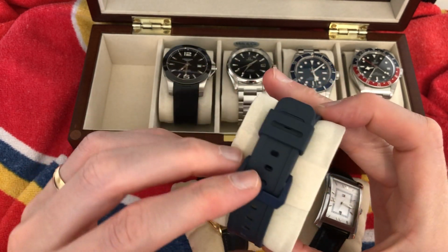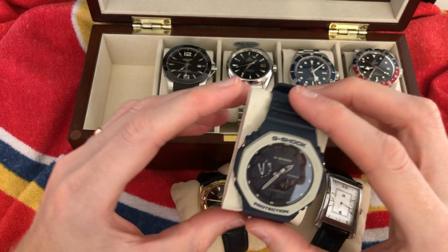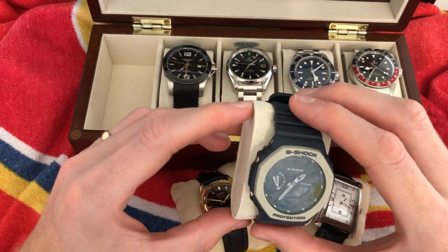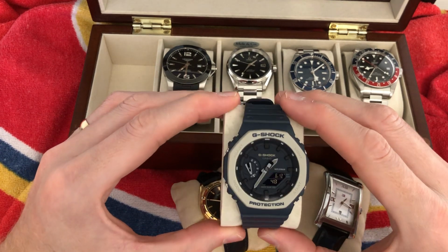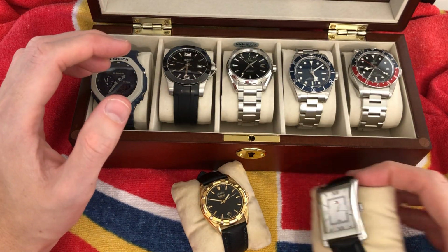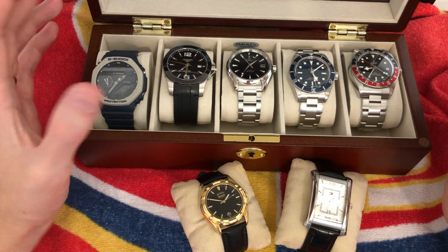And for £100, you can have fun with watches at all price points, right? It doesn't have to be up at the 3, 10, 15, 20, 30 grand, whatever. Work to your budget and just enjoy what you can. But yeah, this is me for the moment.